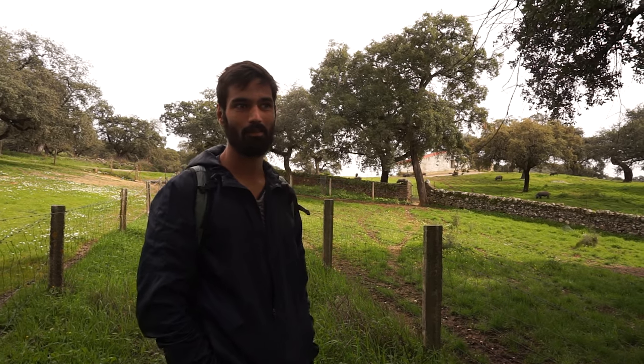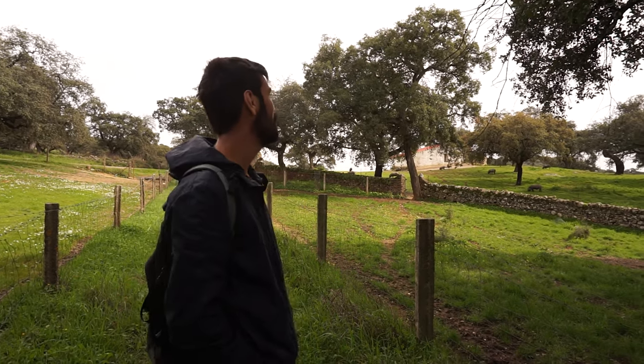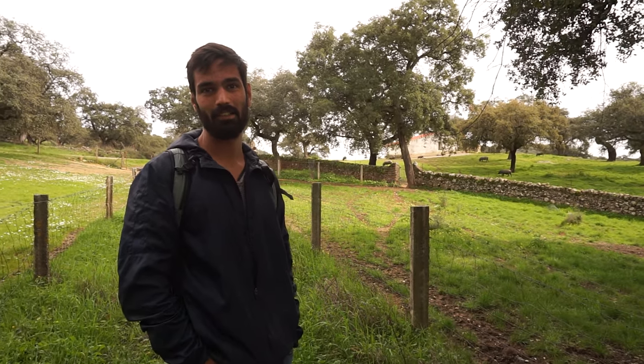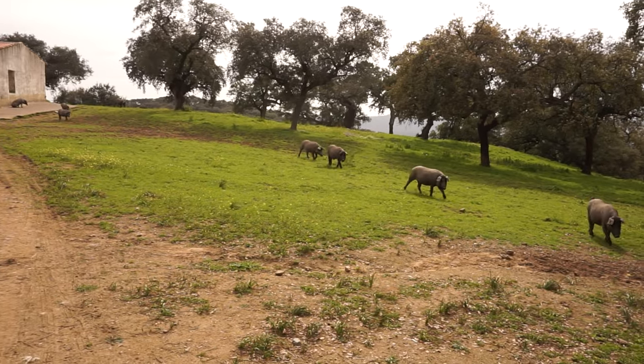One of the greatest delicacies in Spain is made from the poor pigs over there, the happy pigs. I'm sure they're happy living here, so keep on cooking.